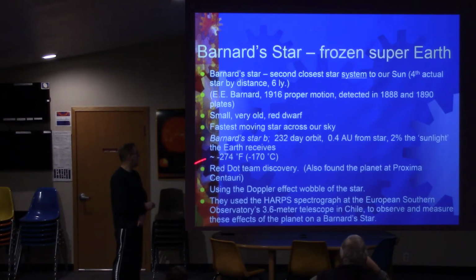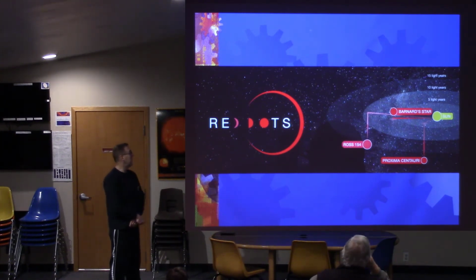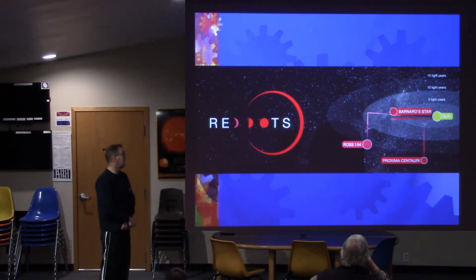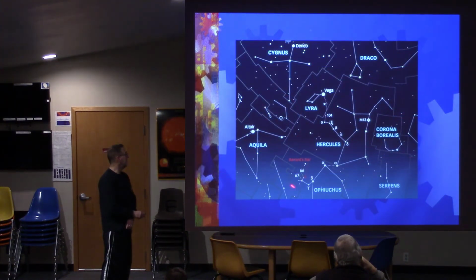So this comes from the Red Dot team. They also found the planet, or now planets, around Proxima Centauri that we had in our updates too. And so the Red Dot is looking at Ross 154, Proxima Centauri, Barnard's star. They're trying to really focus in on these closest stars, ones that we could actually communicate with or send probes out to. Barnard's star is right down here, and it's in the Serpent, isn't it? Serpens Caput, right off of Ophiuchus. Yeah.